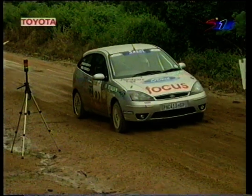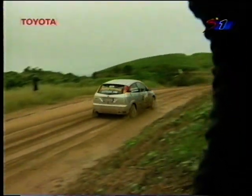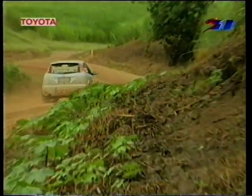Buerta was struggling to find the pace to match the 2 Toyotas and found himself 1 minute behind overnight. He lost another chunk of time on the opening 2 stages.